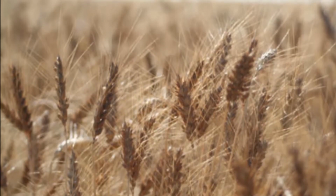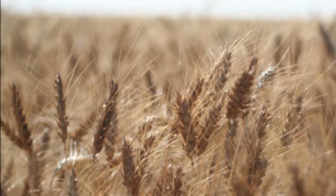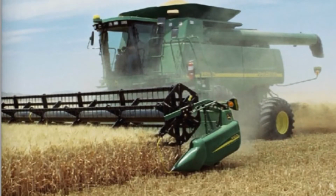Looks like the warmer temperatures this weekend definitely brought the wheat crop on very quickly. Some harvest began late last week and over the weekend, and by early this week we should be in the midst of harvest.